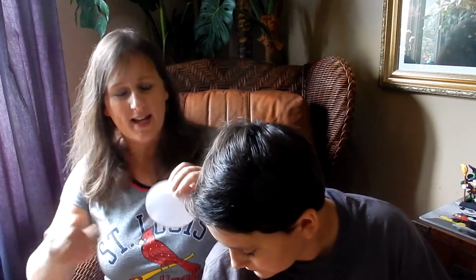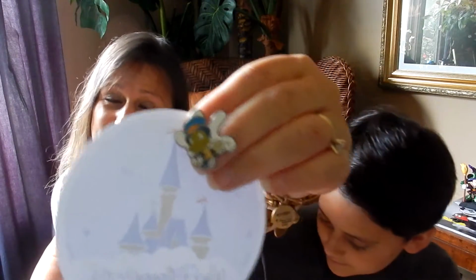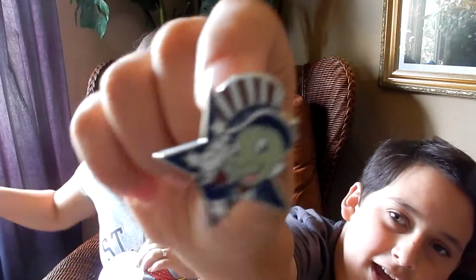And right away, Lakeland had found a cast member that was wearing a Jiminy Cricket. And I really adore Jiminy Cricket. I had not seen this one before, so this, I believe, was my first trade. And no idea what we actually gave up. Lakeland has a good eye because he's constantly looking at these cast members and their lanyards. And he found me another Jiminy Cricket. So I was very happy to see this little guy. This is my Jiminy Cricket that I got.